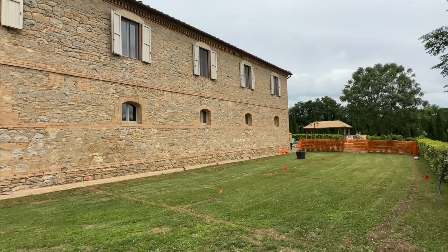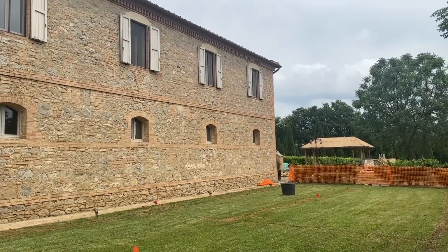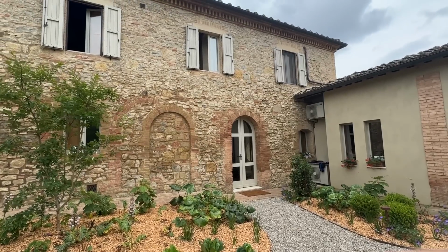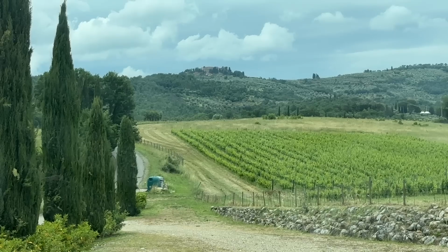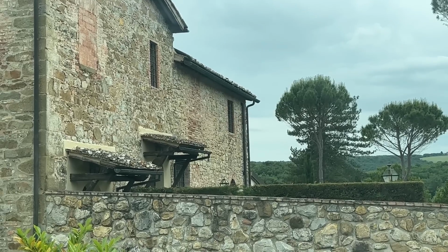This area over here is where we would be doing the dinner. Just imagine a long tablescape with flowers and lights. And these are the villas which our guests will be staying at. This part sleeps 8? 7 rooms up here and 1 there. Okay, 8 rooms. This villa actually has so many accommodations for the guests, which I really liked.